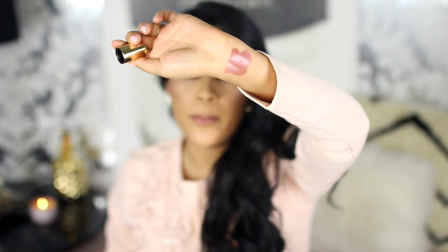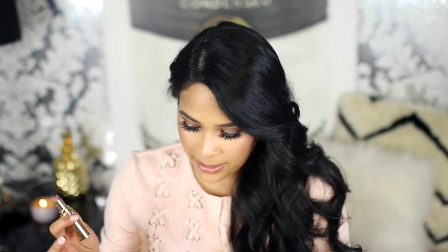This color is like my perfect nude. It's so easy to wear. I literally can just put it on and go. It's a super creamy formula, so it's not gonna be a long-lasting lipstick, but something like this, I just find it to be such a luxury to put it on and have to reapply it. Like, I actually enjoy the process.